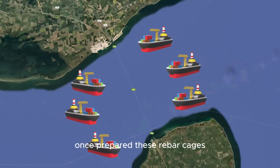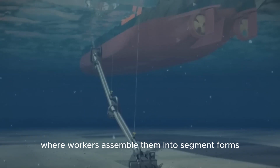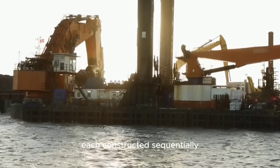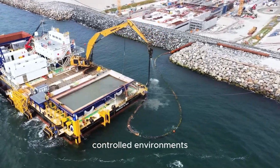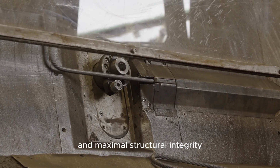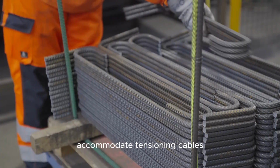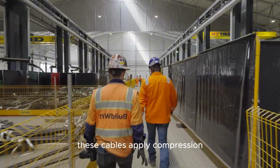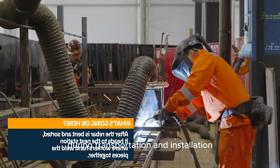Once prepared, these rebar cages are transferred into massive production halls, where workers assemble them into segment forms. Each element of the tunnel comprises 9 segments, each constructed sequentially. The concrete pouring phase occurs within tightly controlled environments to maintain consistent temperature and humidity, ensuring uniform curing and maximal structural integrity. Special ducts within these segments accommodate tensioning cables, steel strands inserted after pouring and curing. These cables apply compression, enhancing the segment's strength and resilience during transportation and installation.